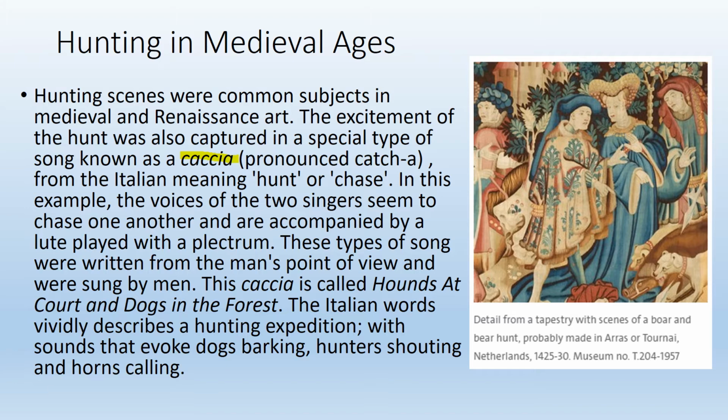Now, these types of songs were written from a man's point of view and were often sung by men. This catch that we're going to listen to is called Hounds at the Court and Dogs in the Forest. It's in Italian, so we won't really be able to understand it, but on the left-hand side of the screen, I'll put up the English translation, and we'll listen to about the first 20 seconds of the catch, just so you can get an idea of what medieval music really sounded like.